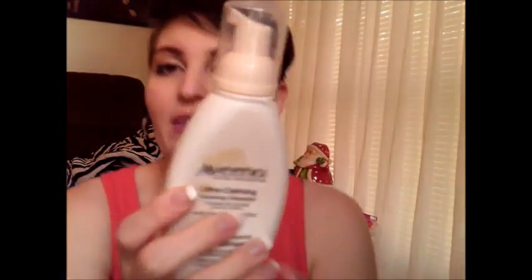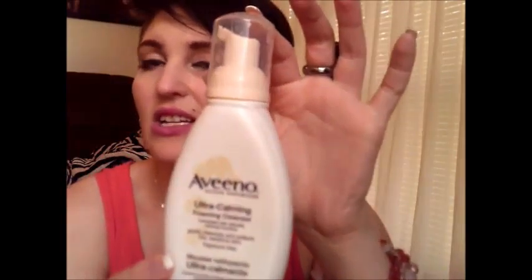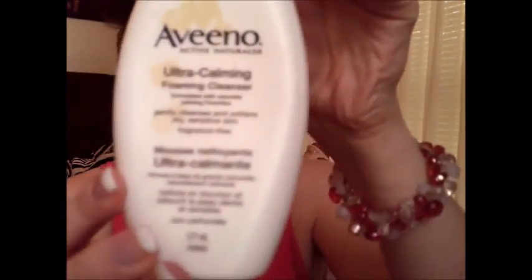The next one I've been loving is by Aveeno, and this is the Ultra Calming Foaming Cleanser. So I put this on my face right after I use the cleansing toner. I love this product so much. That's what it looks like. And this is a little bit pricey. This is about, I think, $10, but it's worth it. It's really nice. I absolutely love it.